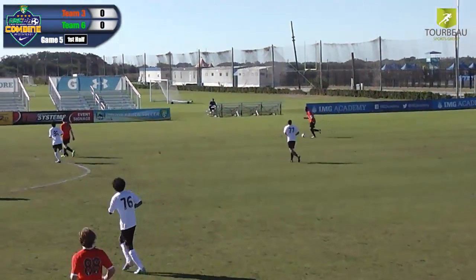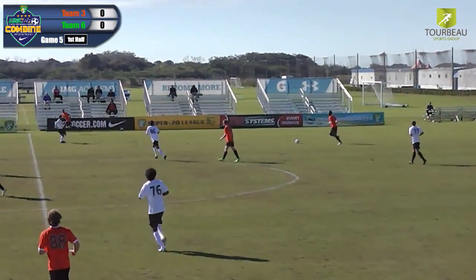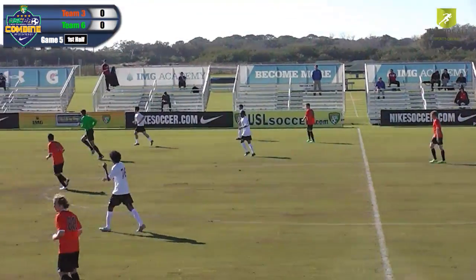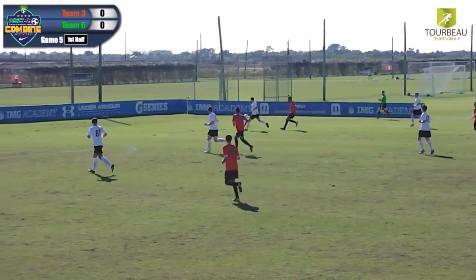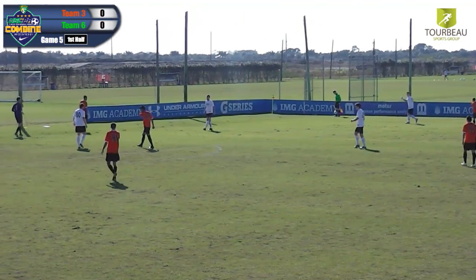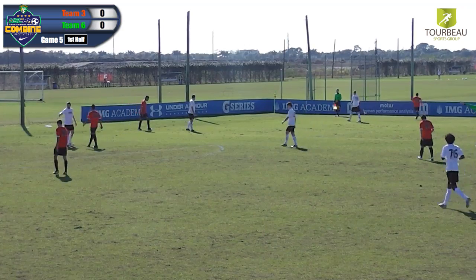Callum home. On the far side is Sean Hart. Definitely one of the stronger defenders for the orange team, team number 3.